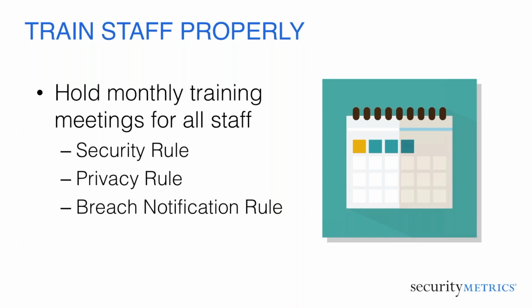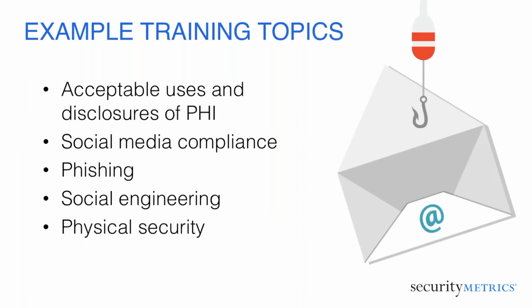Privacy rule and the breach notification rule. Trainings don't have to be too cumbersome. They really don't. So you might train on things like what are acceptable uses and disclosures of PHI. As I mentioned before, phishing or social engineering, how to properly physically secure our systems and data, locking doors and making sure that monitoring systems are turned on and available. These things will be important for your organization. Make it fun.